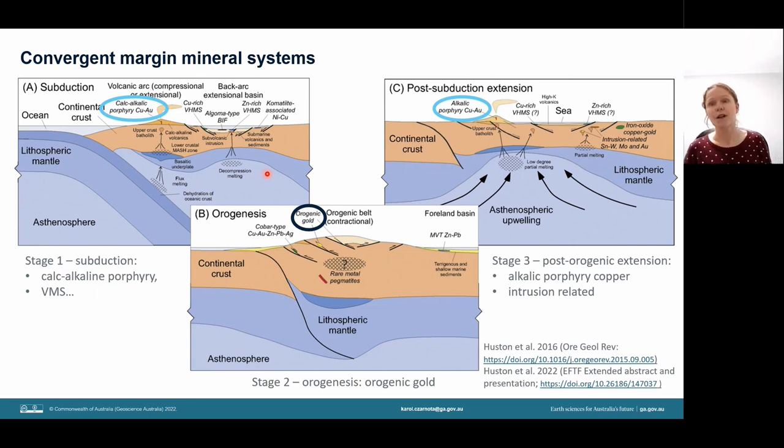And then finally you get post-orogenic extension. And you get alkaline porphyry copper-gold deposits, and additional VHMS deposits, also some intrusion-related deposits.